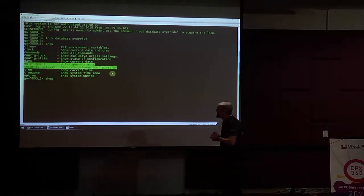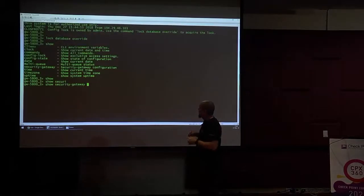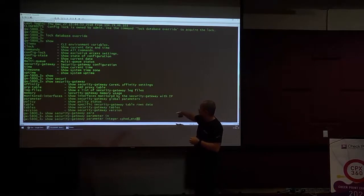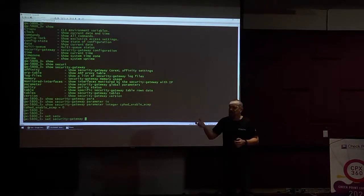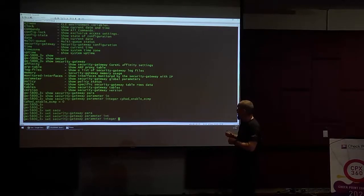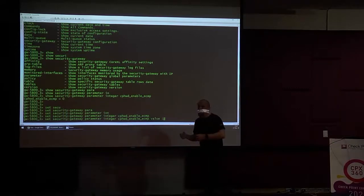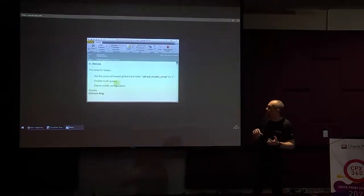For example, the guy uses show multi-queue, show security gateway, and then he checks the kernel parameter, which normally is not available from CLISH. He checks what this parameter is set to, and then he is able, with the set command, to change it to a different value. From CLISH, no expert. It doesn't touch.